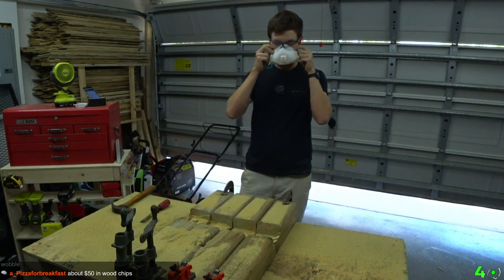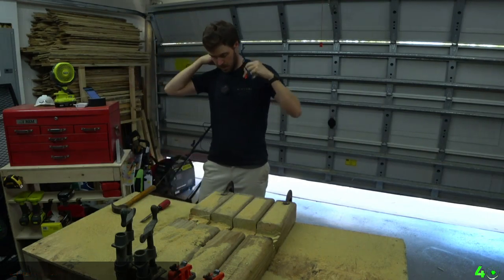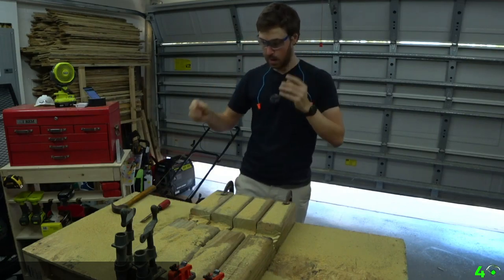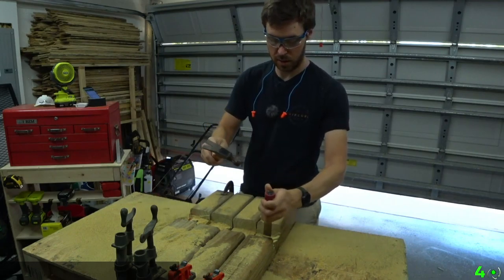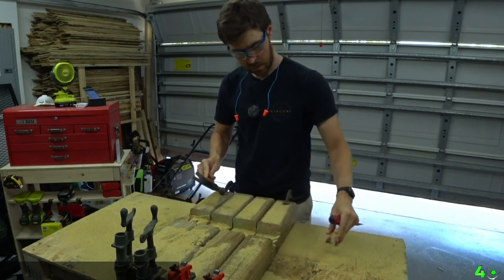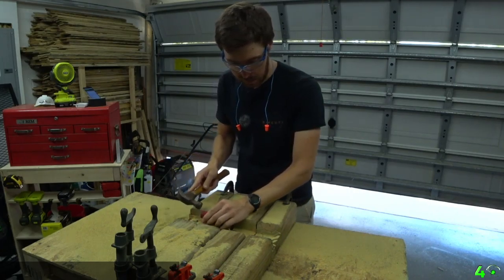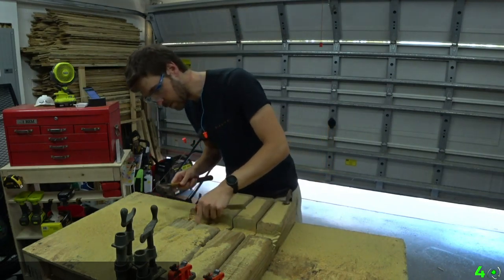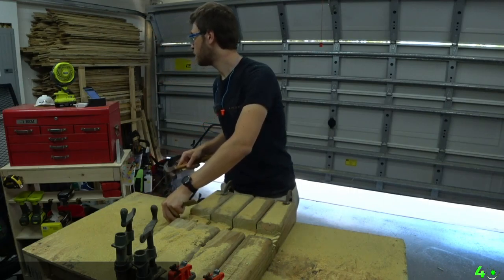I can remove this temporarily. Whoops. Pounding things out here. We are making lots of sawdust today. That is for sure. Some of these are better than others. Should probably start on this end here and work my way down.